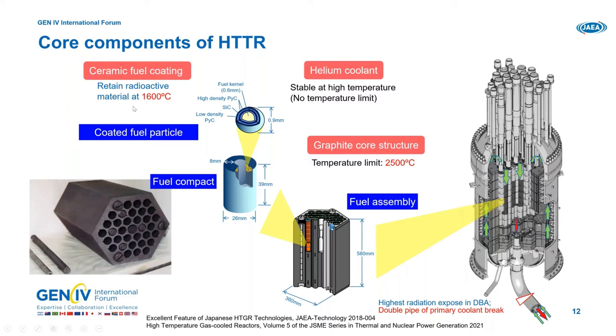And the ceramic coated fuel is very good for high temperature resistance. Until 1600 degrees C, no fission products are released. And graphite can also withstand high temperatures, around 2050 degrees C. These are two features that give good safety characteristics to the HTTR.